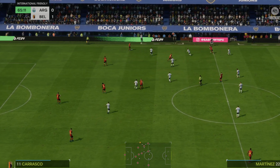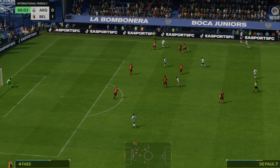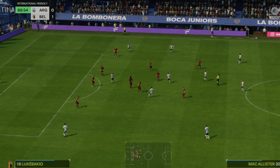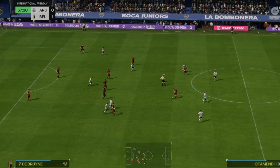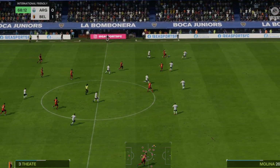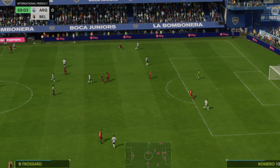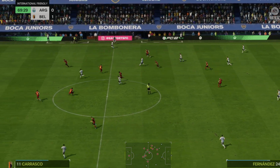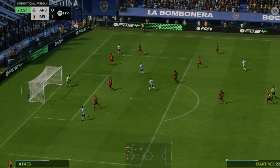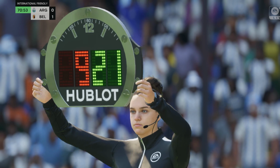Pass. Bit sloppy in possession. Nahuel Molina. Alexis Mac Allister. Untidy in possession there. Yannick Carrasco. Théate. Ramiro. Fernandez. Well, the crowd is certainly trying to motivate the team to push them forward to get the equaliser. The effort shut out. Nicely won, and behind for a corner kick.